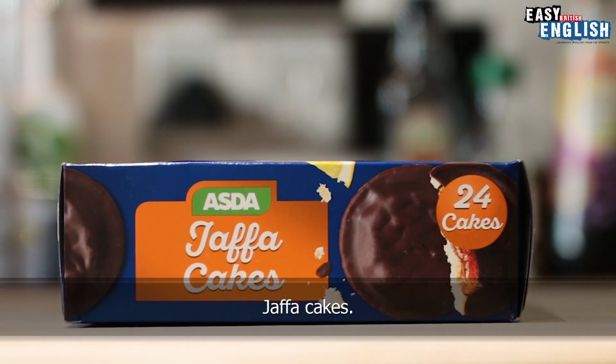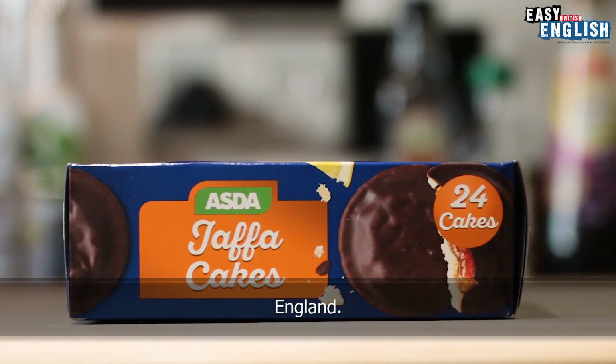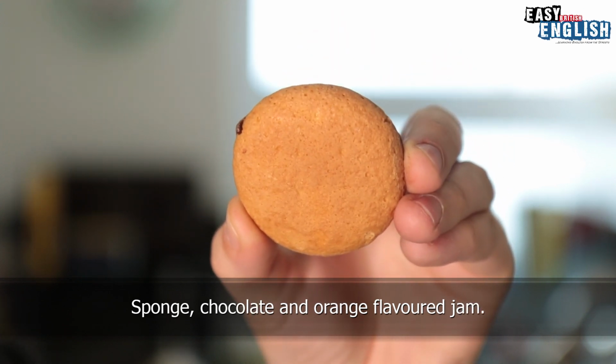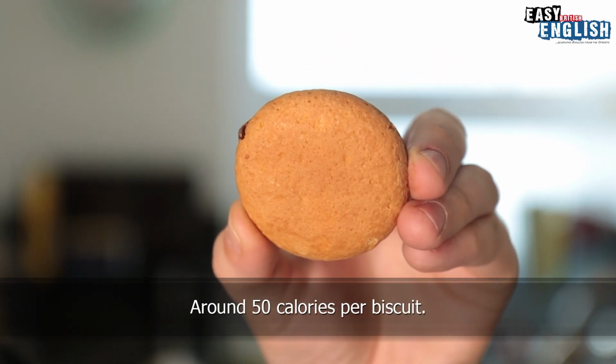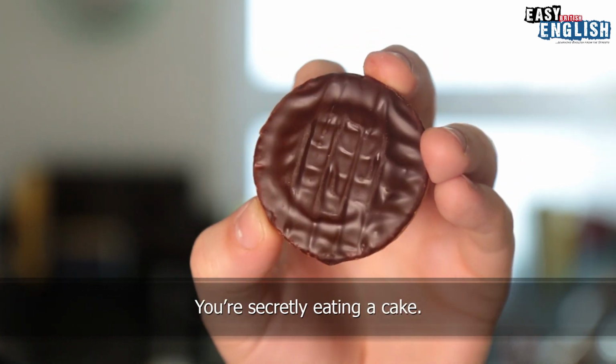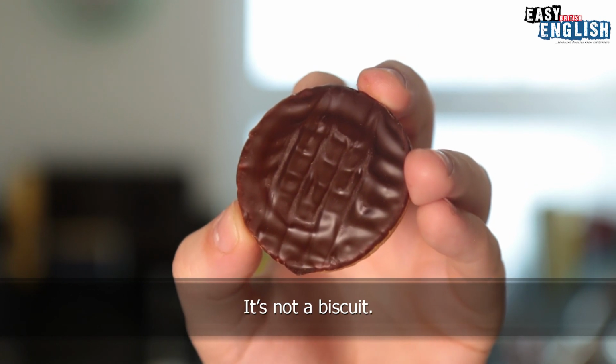Name: Jaffa Cakes. Origin: England. Ingredients: sponge, chocolate and orange flavoured jam. Nutrition: around 50 calories per biscuit. Strength: you're secretly eating a cake. Weakness: it's not a biscuit.